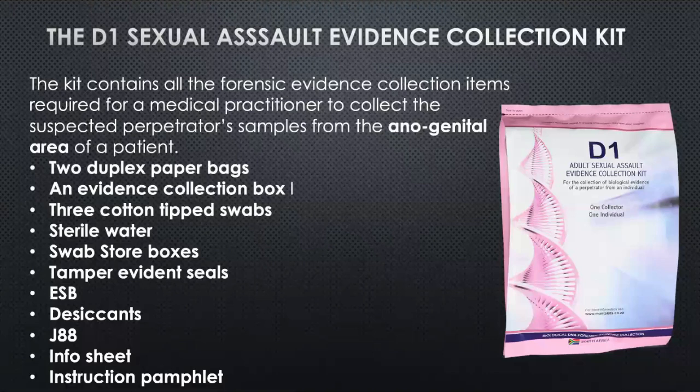So I'm not going to go through what is in every single kit, as it will change. I will go through the basics of what the components should comprise. You will usually have some paper bags. These are usually to collect your sanitary towels or panties or underwear. You'll have an evidence collection box. This will be for a tampon or a condom. And then you'll have a number of swabs. Currently there are 3, but there may be more or less in the future. Okay, and sterile water is to wet the swabs for any external collection. You'll have swab store boxes to keep them separate.